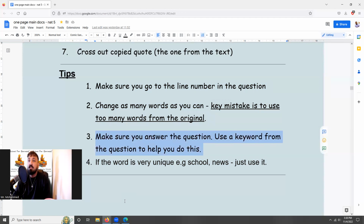But before that, what I want to say is you want to make sure you answer the question. To do that, you can take a keyword from the question itself and use it in your answer. Again, just write these down and I'm going to show you exactly what they mean with some example answers.